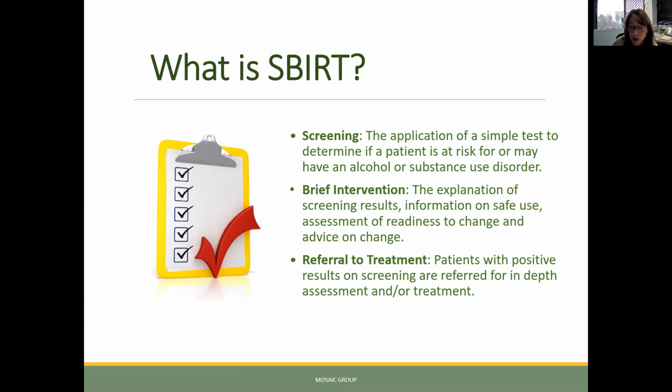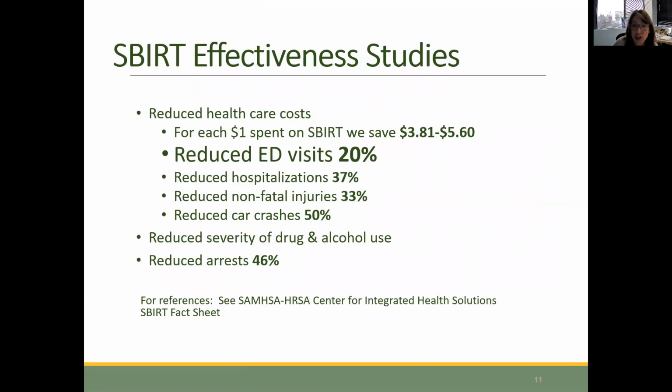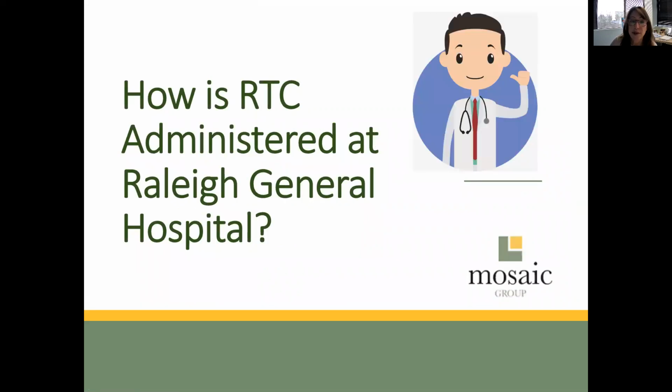But instead of just giving them that piece of paper and saying, here's a list of phone numbers, we actually are going to call, make an appointment, give them the information, make sure they have transportation, and follow up with the patient to give them the best chance of getting there. SBIRT is not something that Mosaic Group or the state of West Virginia invented. It's been advanced by the Association of Emergency Room Physicians and Nurses, as well as SAMHSA and other prominent federal and national agencies. And what we know is that it works. It reduces healthcare costs in many ways you can see here. And then specifically, we know it does reduce ED visits.